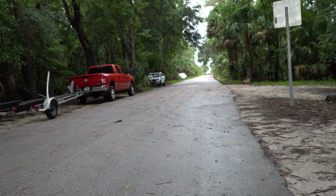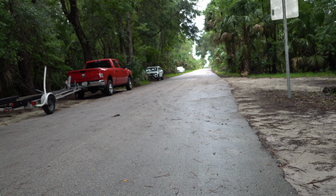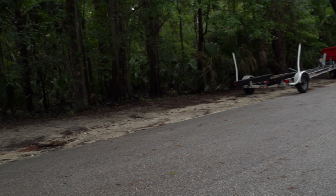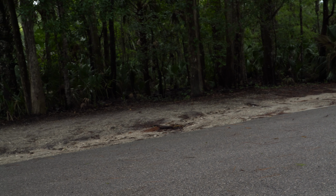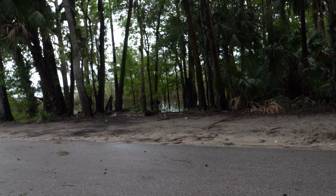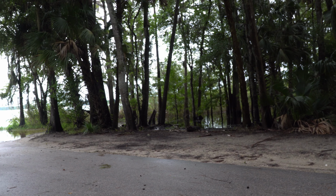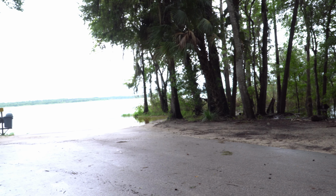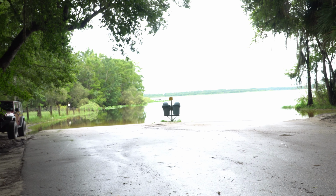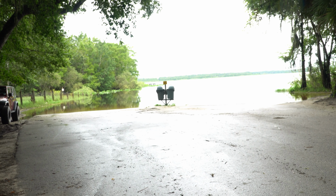Okay, this is the road coming down to the boat ramp, and then I'm going to pan around. And we're going to be looking at the lake here. Kind of a swampy looking area off to the right. Water's a little bit high, but there's the boat ramp.